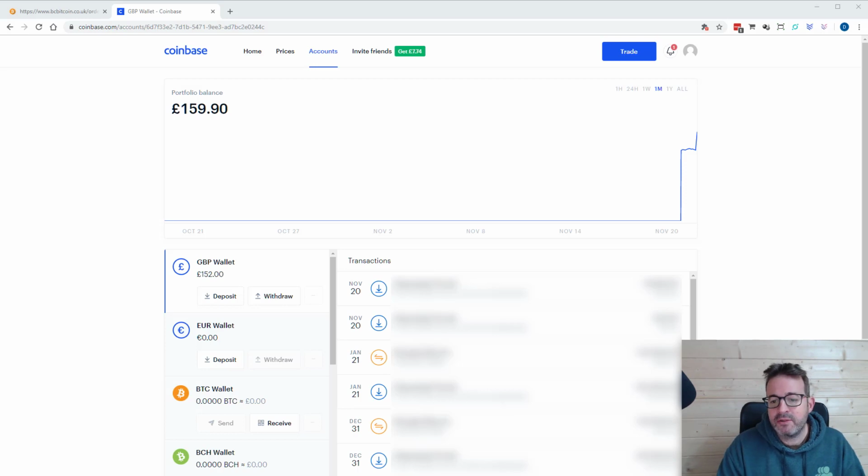So literally just a few minutes later, so that took about 5 minutes, Coinbase sent me a confirmation email that the money had been received. I actually sent 150 rather than the 148, a bit of a mistake on my part, but I will only buy £150 worth of Ethereum. So we're going to go and do that now.